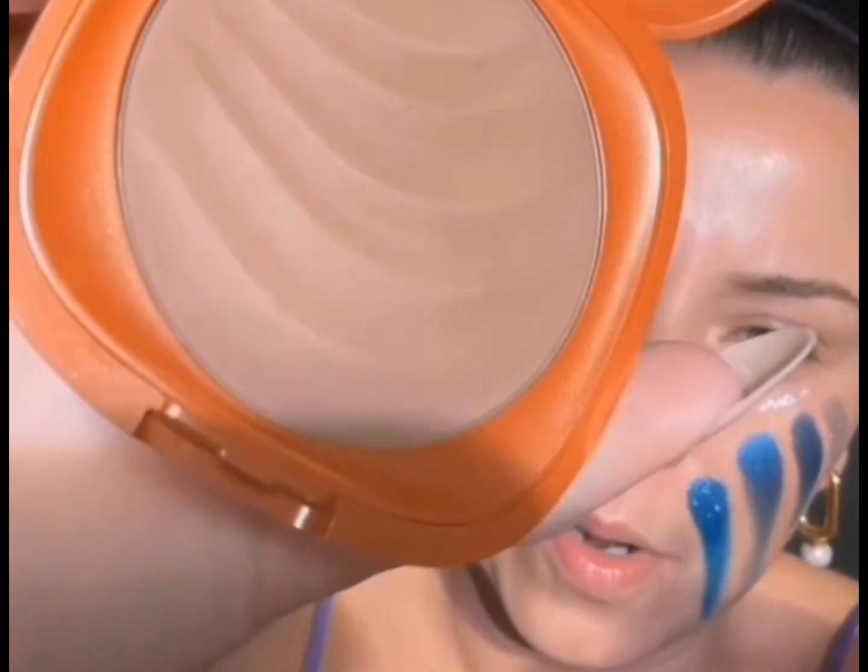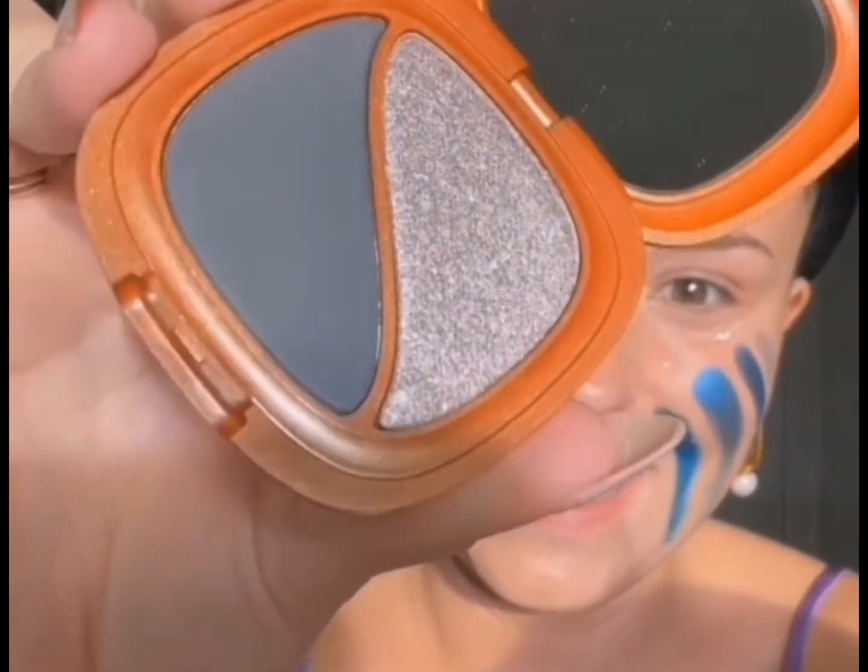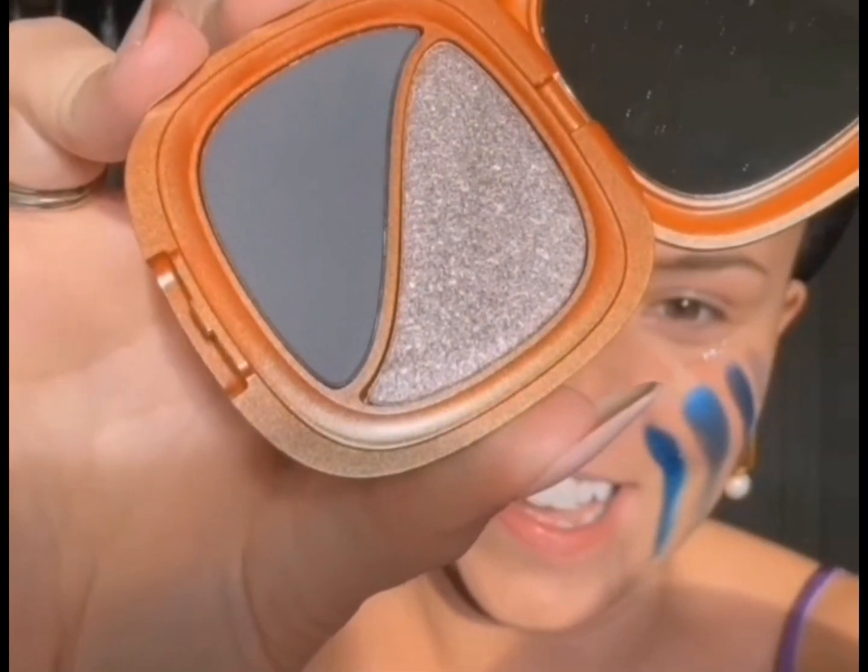Let me see what I got. Yeah, that's gonna be better. That's shade 2. That's gonna be really nice on me. Oh, it's so soft, and I just know it's gonna be blurring because of how it's pressed. Ooh, I'm excited for this. Look at this. Okay, mattes are always hard to swatch. They just never swatch well, so let's not judge it.